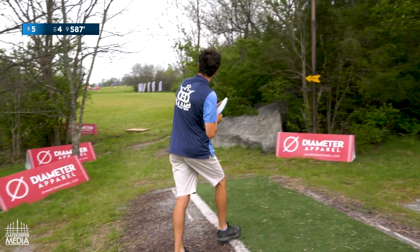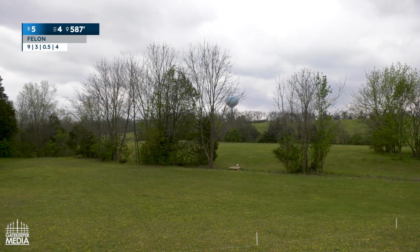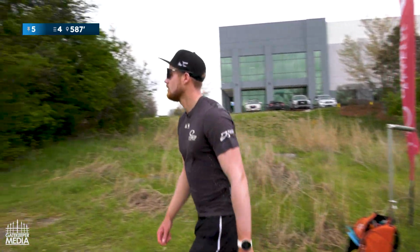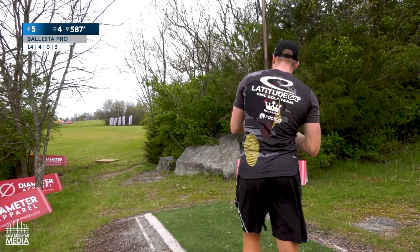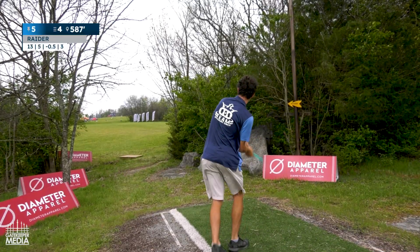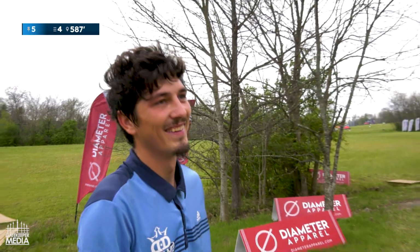We're gonna go felon. Oh, that might even push through the gap there. As far right as you can go, right? Kind of? Yeah. But I think you have probably even the chance to go through all the trees there. Do one sidearm also. Okay. Oh, that's short. Okay. Can you give him a heads up that I will be throwing a turnover?